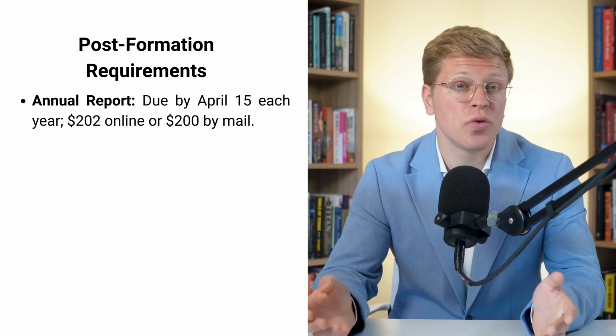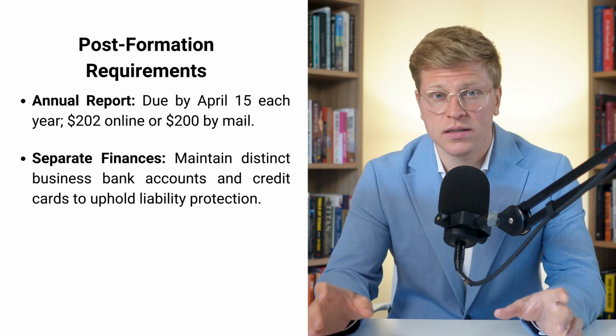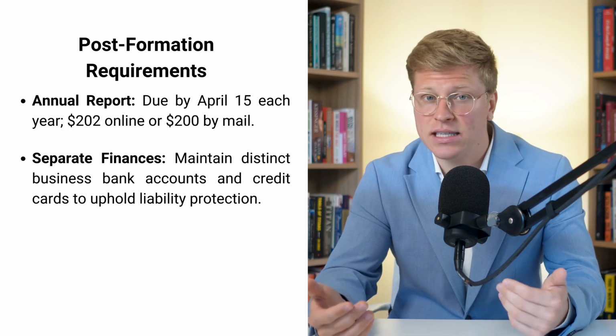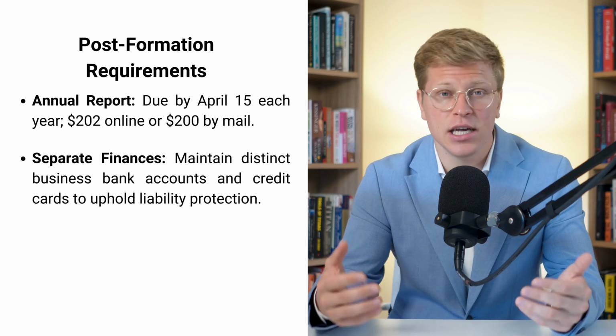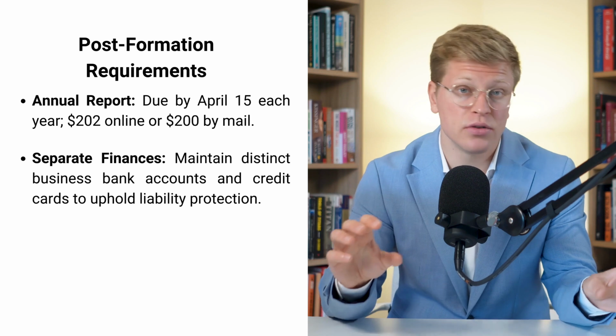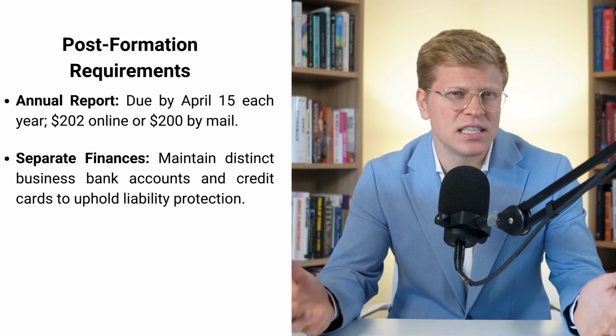Now, another crucial thing, keep your business finances separate from your personal ones. Get a business bank account and credit card. It might seem like a hassle, but it's super important to maintain your LLC's liability protection. If you mix your personal and business finances, you could lose that protection, which kind of defeats the whole purpose of having an LLC.